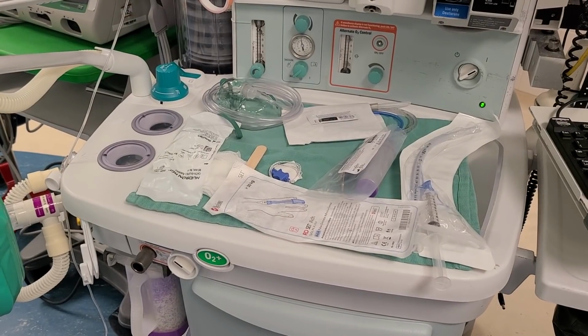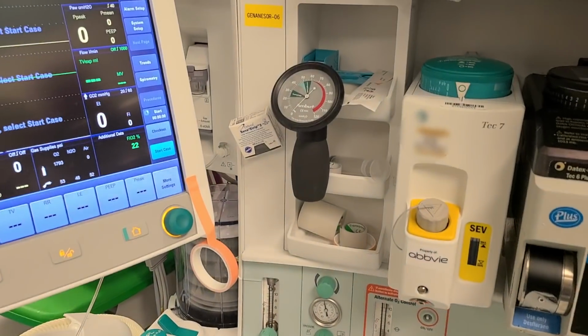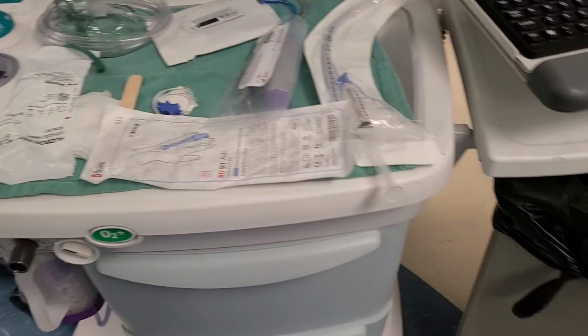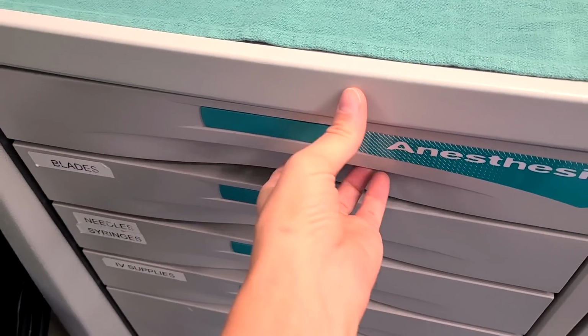Okay guys, I come in here to set up my room and it looks like I have a student because my room's already set up. So I just double check everything, log on the computer. I'm going to double check the drugs in this machine and then go find her and we'll get going for the day. This is what our cart looks like.